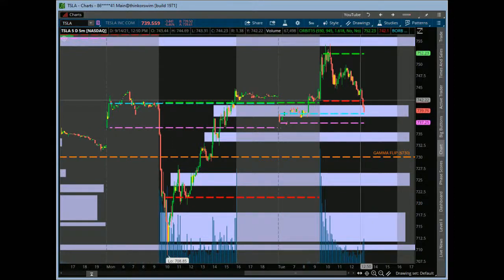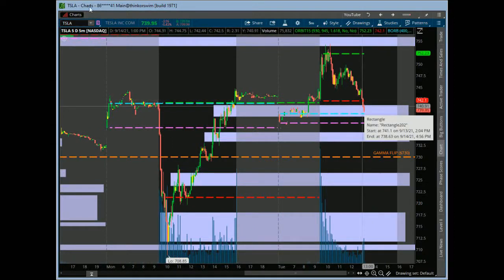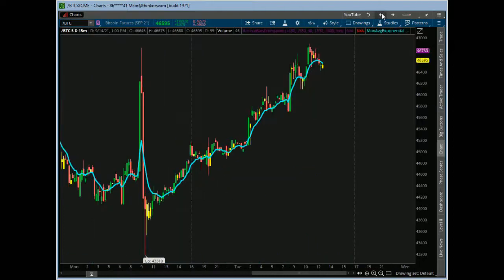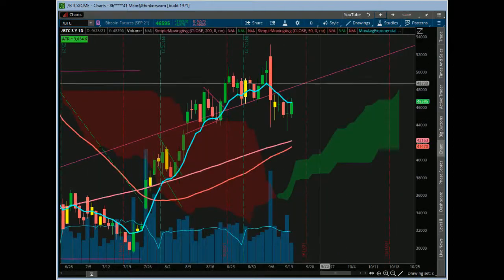Nice move here on this one. We got some folks in the group that are short on this one, so pretty cool moves there. Let's take a look at Bitcoin. Bitcoin doing okay, up about 1,700 points. Again, testing a lot of key levels, back to the ADMA. So really an important area for it to get and stay above. I still don't like the setup for a long, but we'll see how it goes.